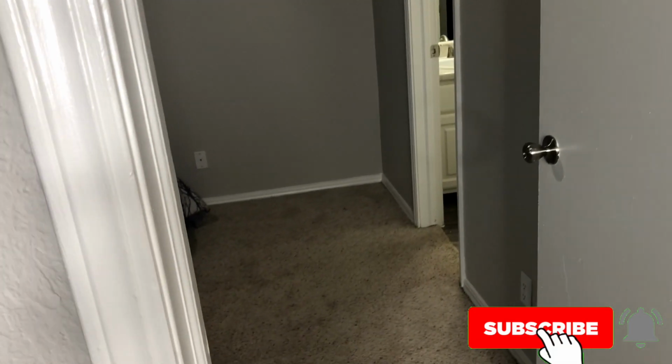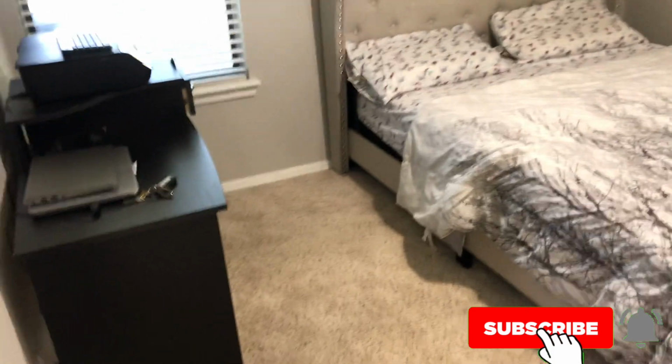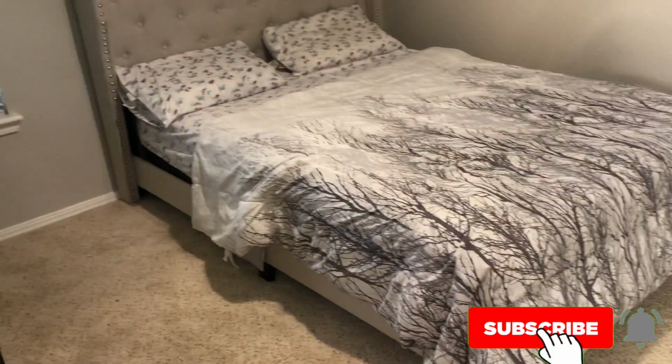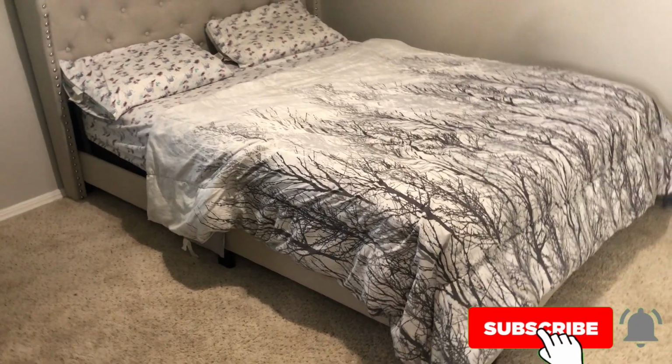This is the master bedroom. This is the master bedroom. I hope I'm talking loud enough. And yeah, this is it. And this is a full size bed.